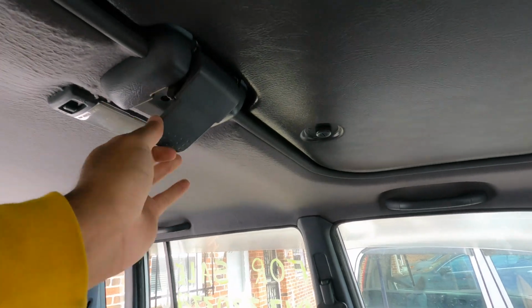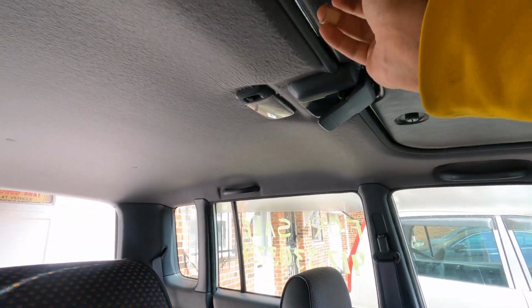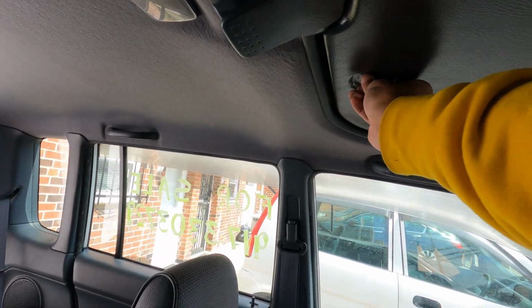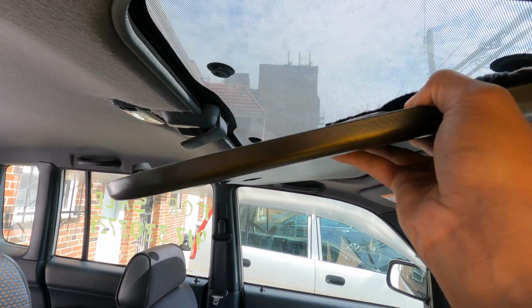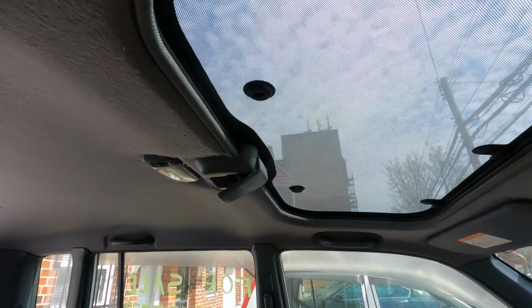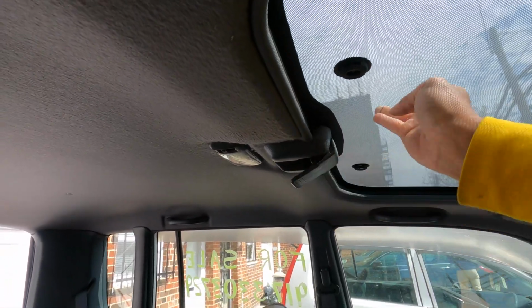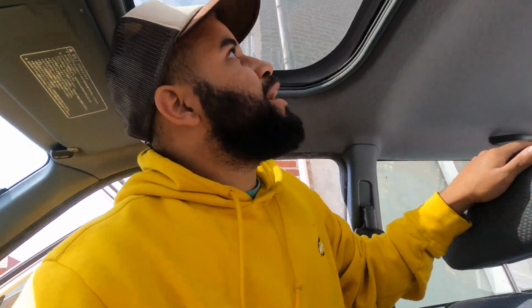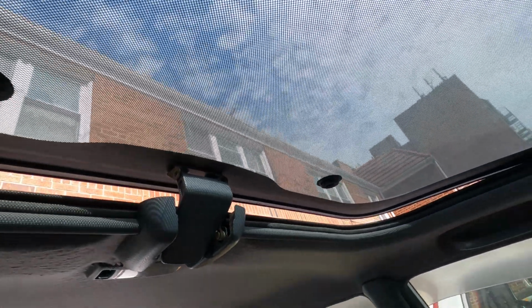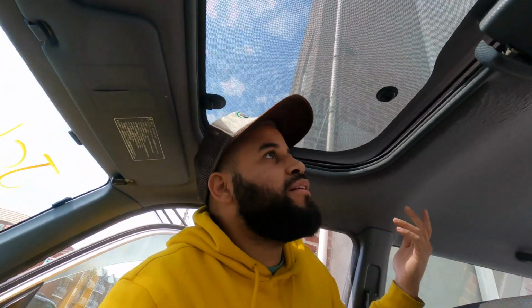Wait, before we move on, let me mention this guy. This thing is super cool. So you turn this and you turn this, and then this thing just slides off like, and then boom. Pop this open. The one in Texas did not have that, and that's why I was like, damn, to drive 27 hours and I don't even get this cool little moonroof setup. It's already tinted, you don't feel any of the sun coming through.